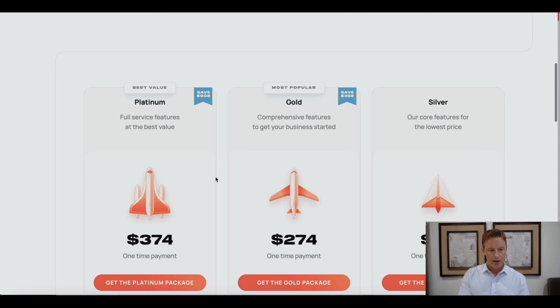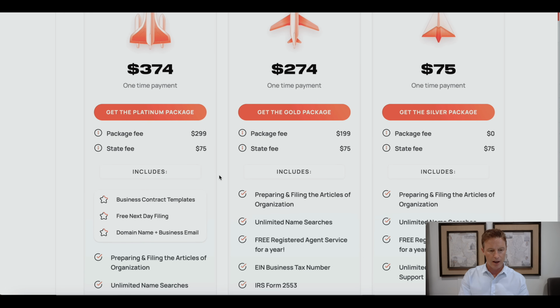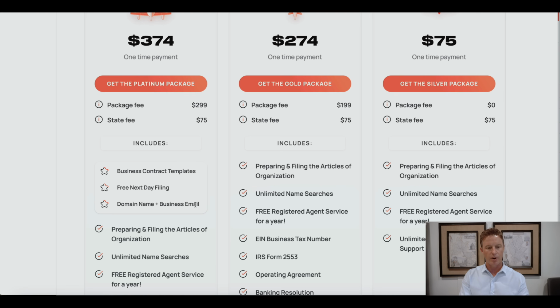Now let's discuss the Platinum package. What are you going to get for $100 more from the Platinum package that the Gold package doesn't have? And the answer is these 3 items right here. Number 1, business contract templates. Number 2, free next day filing. And number 3, domain name and business email.